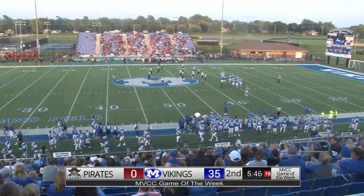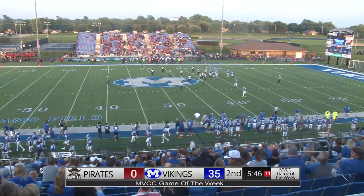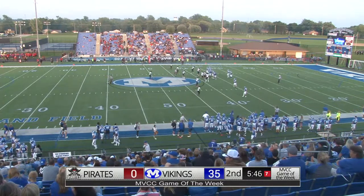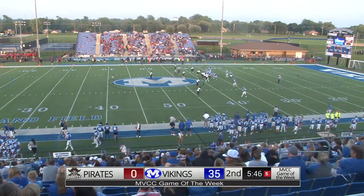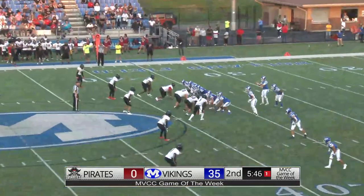Barr in shotgun. Miamisburg barely gets the play off. Barr looking to go downfield, middle of the field, hauled in and tried to stay on his feet. That was Hunter Durr at midfield. That's actually Landon Roberts on that play.